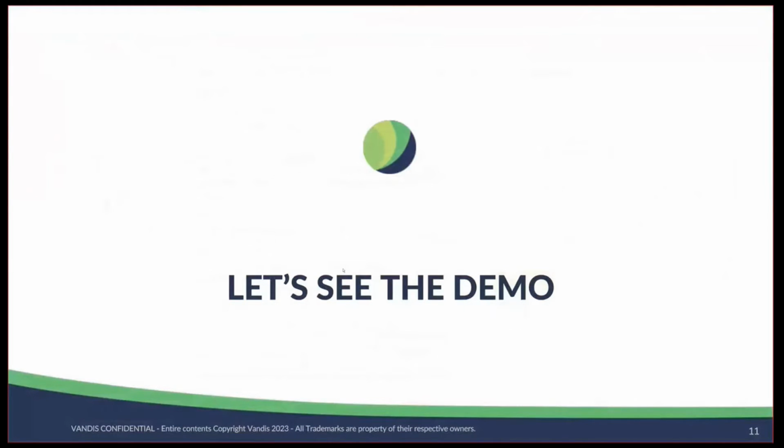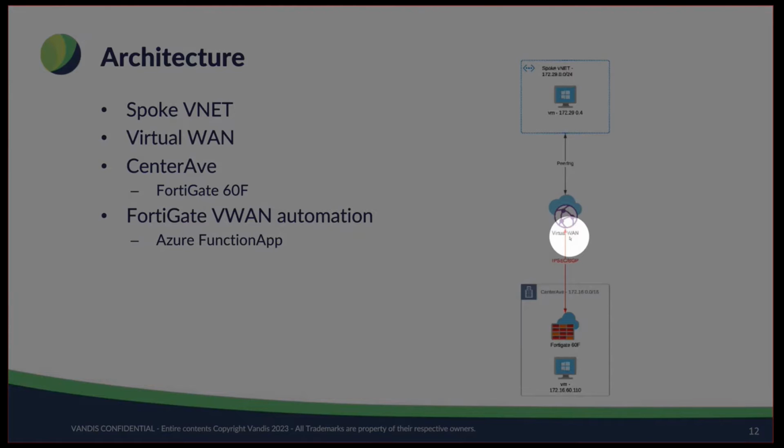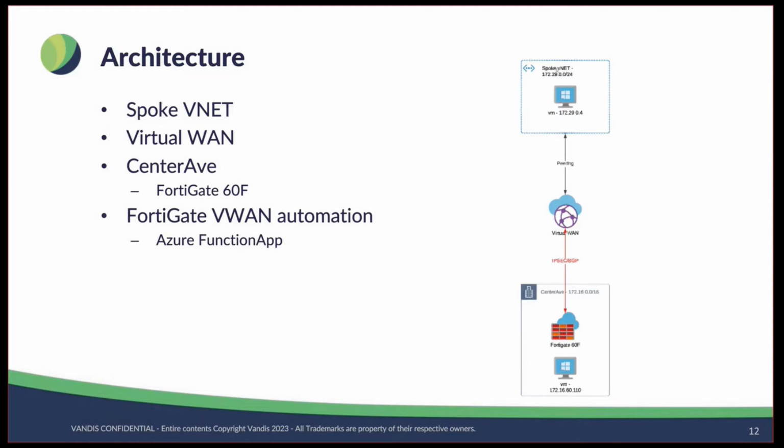What this looks like today, we're going to see is this, right? So the architecture is virtual WAN, which is pre-existing. There's a spoke VNet where you run your workloads, and there's a virtual machine sitting in there, and these are VNet peered. And then we have a data center location, which has a FortiGate 60F, and then a workload behind that, right? So what we're going to do today is build, via this automation, this connectivity into Azure Virtual WAN, and we are going to configure BGP dynamic routing so that we learn all of the CIDRs that live in Azure, as well as Azure learning the CIDRs that live in the data center.